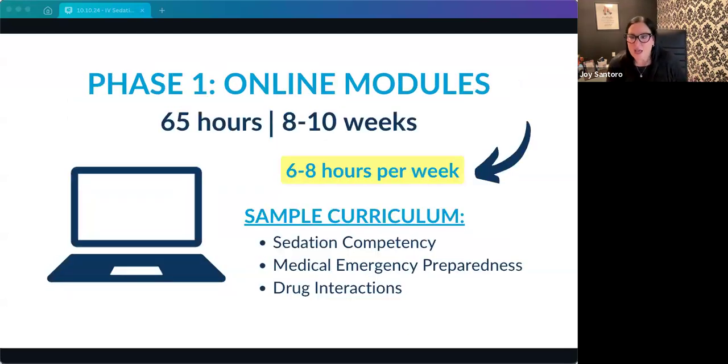Phase 1 is the online modules. It's 65 hours. I have students that tell me the majority of the time they like 8 to 10 weeks to cover it, and it's about 6 to 8 hours a week. What you're going to see here on our sample curriculum, we start talking sedation competency, we start talking medical emergencies, and we do start talking about drug interactions.